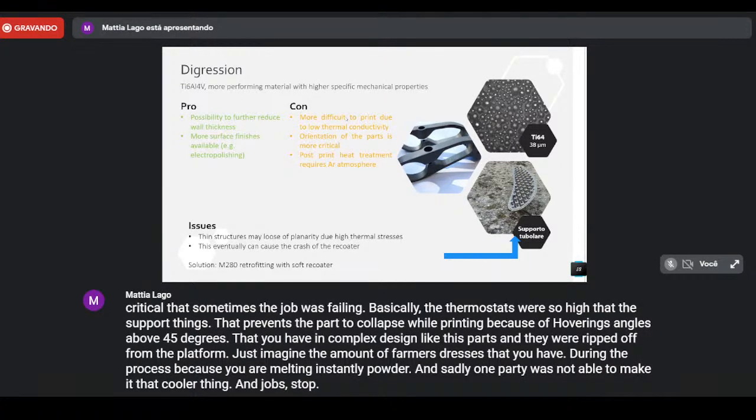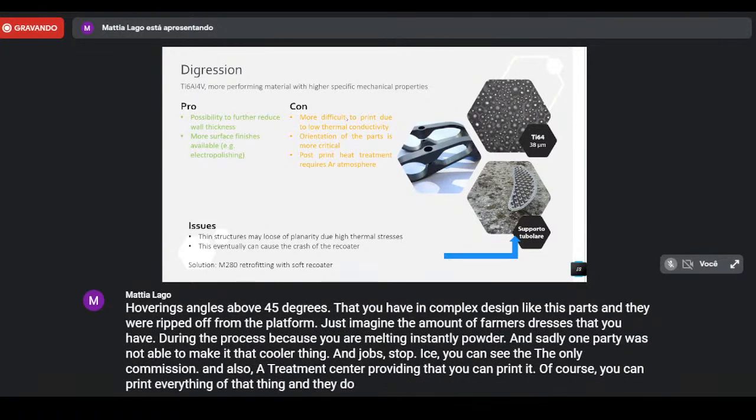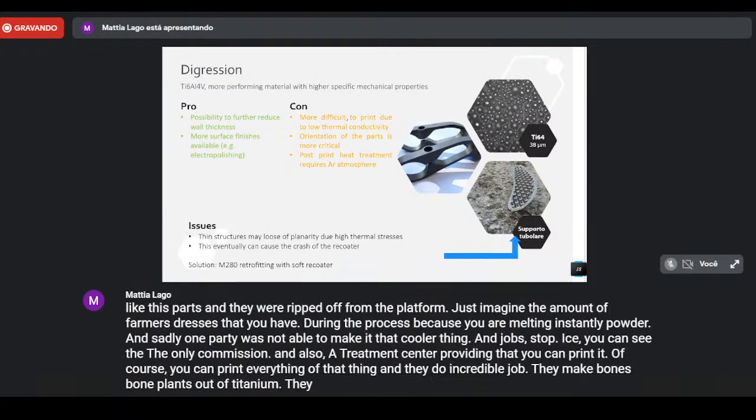Top half, you can see the honeycomb inside. And also heat treatment comes after, provided that you can print it. Of course, you can print everything in titanium. They do an incredible job. They make bone implants out of titanium. They make pieces of bones out of titanium.